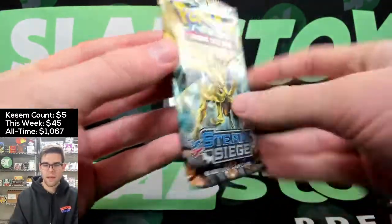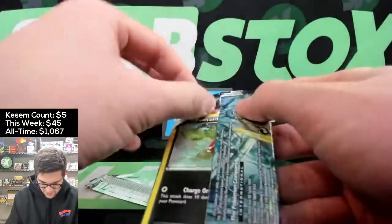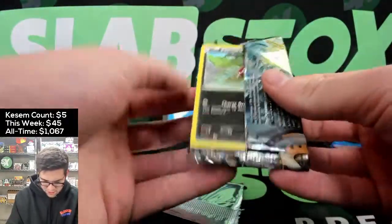Got the Xerneas pack. Oh, Alex, hello. You're in the chat today. Says something once his packs pop up. Let's get you something huge out of those Hidden Fates packs.